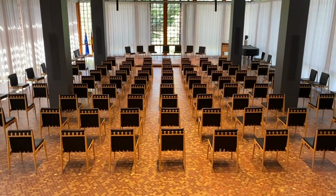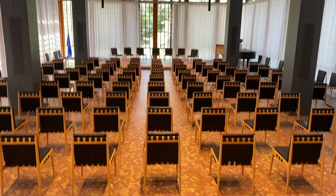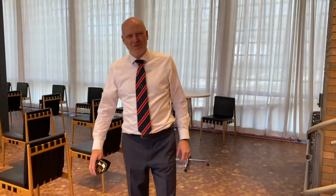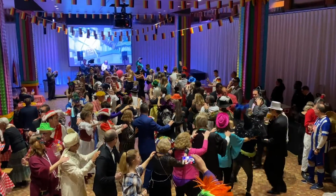This is the Embassy's Grand Auditorium, where we also happen to have our last staff meeting already under social distancing conditions before we departed for home office. But this is also a place for events and fun. Some of you might remember the carnival party that we had here in February.